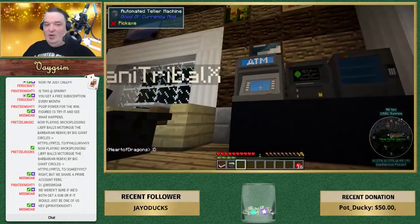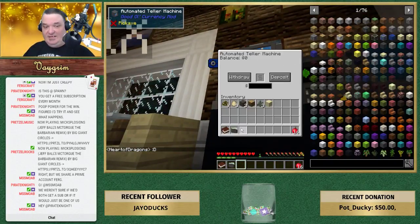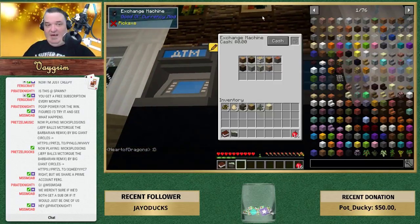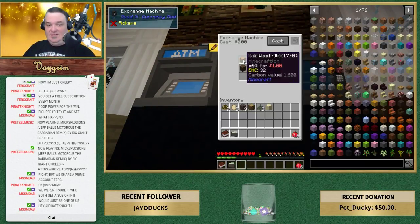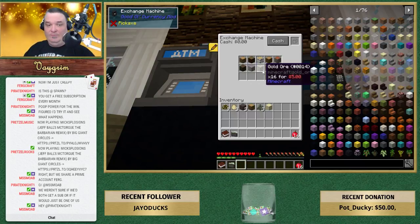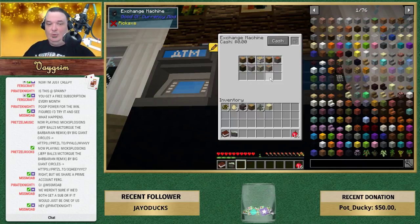But we have an ATM. You can actually put your money in the ATM if you want to, and withdraw it at any other ATM so you're not carrying it around. We have an exchange machine, so you can do 64 logs for a buck. You can exchange iron ore for money, gold ore for money, copper ore for money.